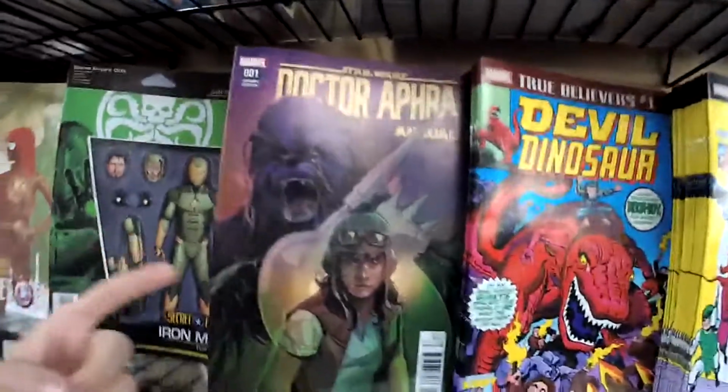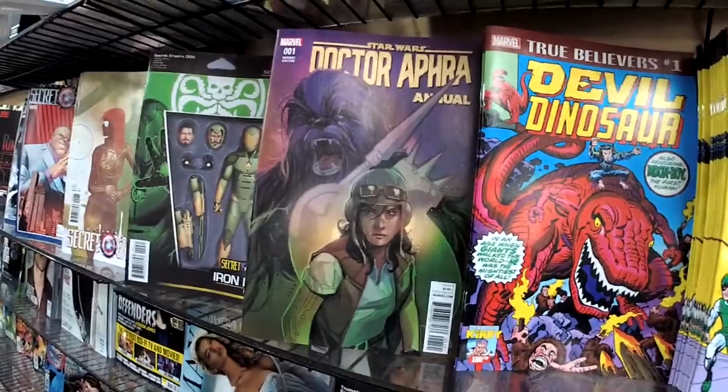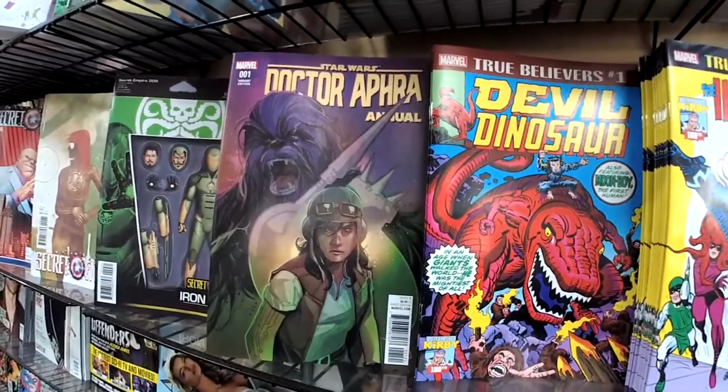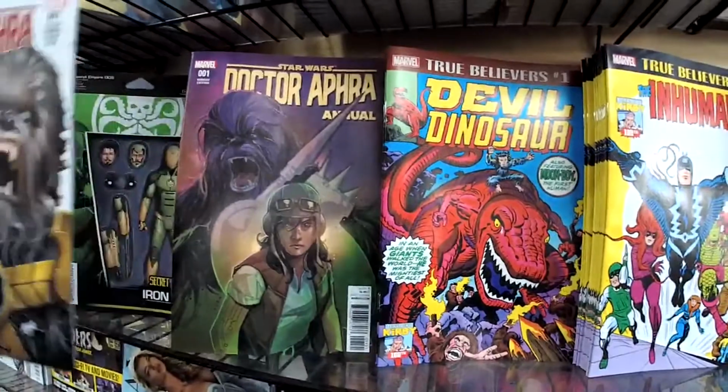And we're going right here. This is the Dr. Aphra annual. Of course, the Dr. Aphra book has been doing a great job. Writer Kieran Gillen has been focusing on the character for really quite some time now between this and his Darth Vader book.